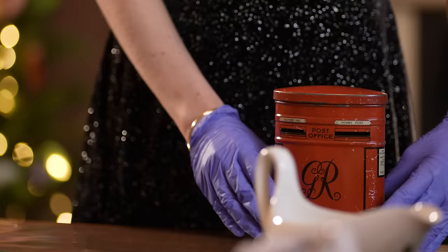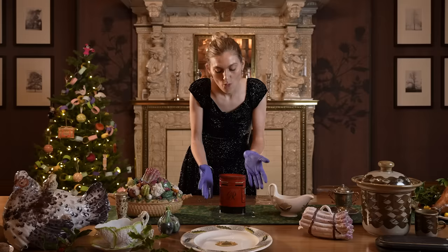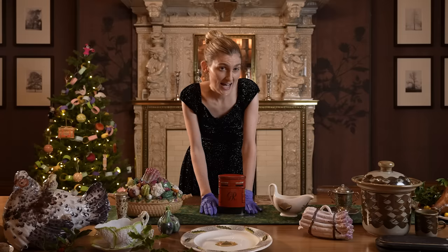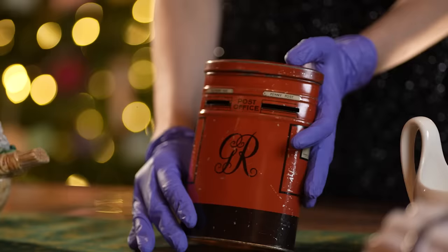Christmas is a time for sending letters through the post and presents to loved ones and families. So what better way to encapsulate Christmas than the iconic pillar box? This really sweet tin dates from 1926 and actually doubled up as a little toy after all the biscuits were eaten, because there's these slots to post your pocket money in.